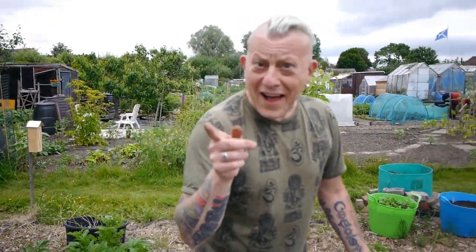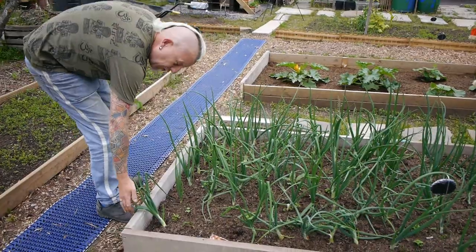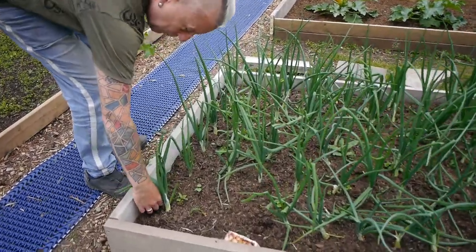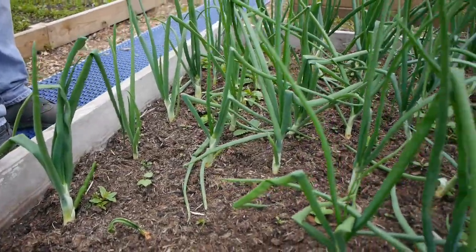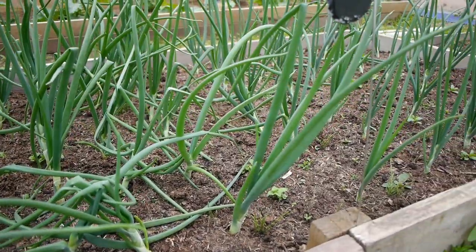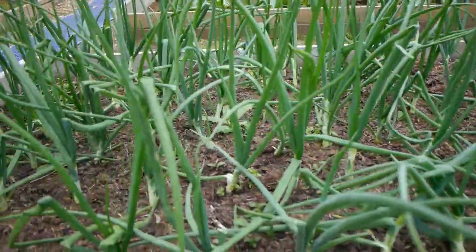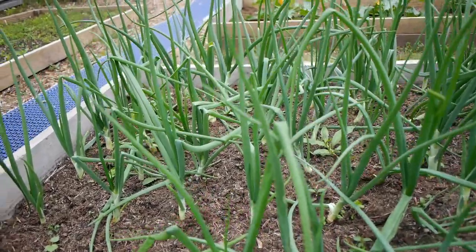How long do you leave onions in for, guys? We don't know. Good question. So if you know that, let us know that as well, will you? Because obviously these are all doing really, really well, and at some point we know they'll be ready for harvesting. We just need to know when. At this level, it just looks like some kind of forest. But yeah, plenty to go at.